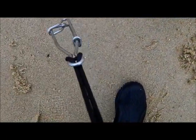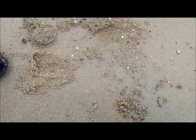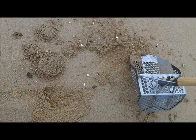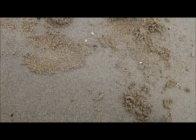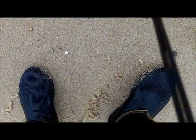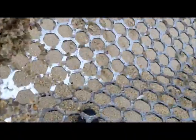I can tell you it's not a 10 karat gold ring. That's what I can tell you. But I can't tell you what it is because I can't find it. Aha! There, that little strumpet is. 22.